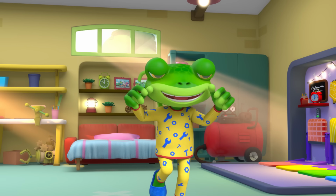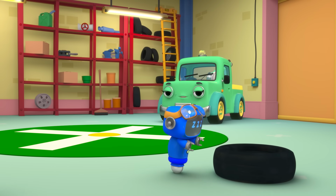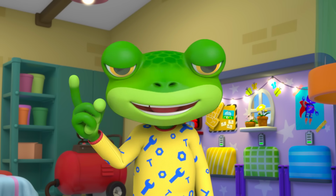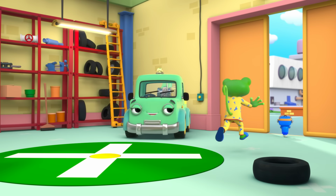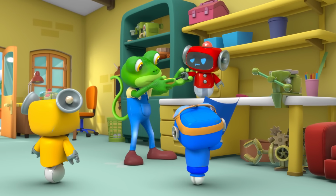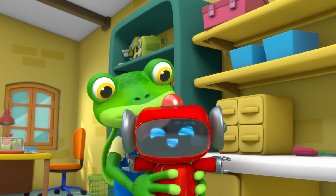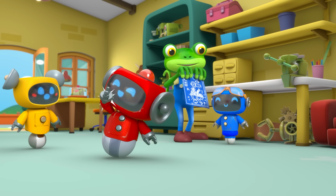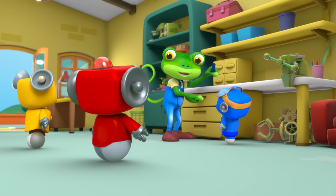Mechanicals, up bright and early for a new day's work. Blue? Nuts and bolts. I think he's sleepwalking. Wake up, Blue. A garage is not a safe place to be sleepwalking. Blue? Blue? Blue? There you go, Red. Good as new. Ah, it seems like only yesterday that I built you all. But don't worry, I keep your plans safely in here, so I'll always know how to fix you.